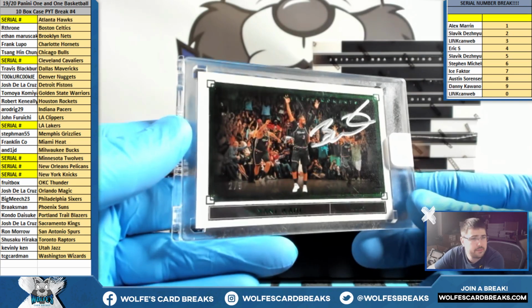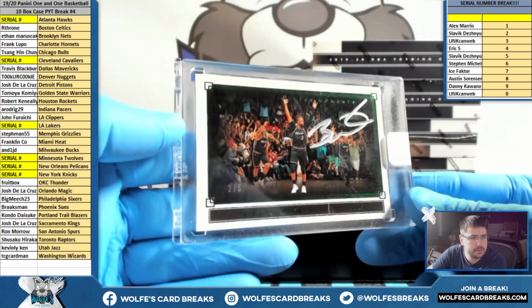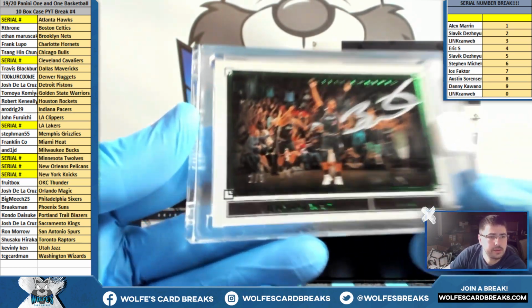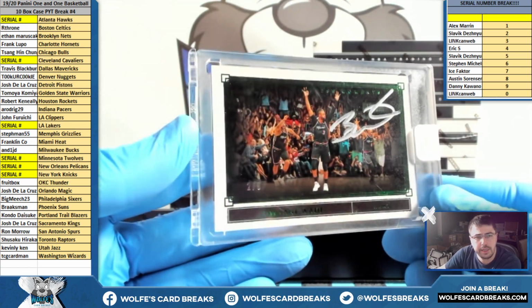D. Wade for the Heat. Franklin. Nice, Franklin. It's a little difficult to see with the case on there, but 2 out of 5. 2 out of 5, silver ink.